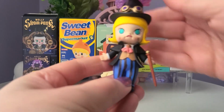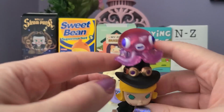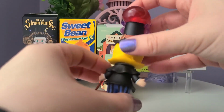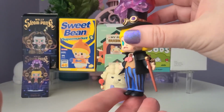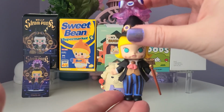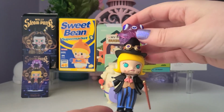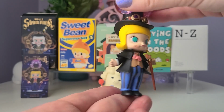So it came with an accessory, so it has this really long cane, which I actually really like. And then we have the octopus. So the octopus just slides on top of the hat. You kind of have to squish it in there, but it just sits on top of the hat, and it is so cool. I actually really love this. I love how the octopus is clear vinyl. Definitely the face of the octopus needs more details, but it is still pretty cute. And I think overall that's really fun. And if you weren't into the octopus, you could just display it without it, which I think is pretty fun. So people have a choice if they want to make it octopus or not.